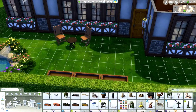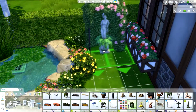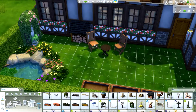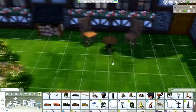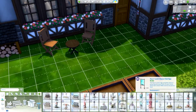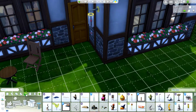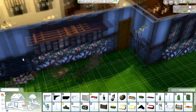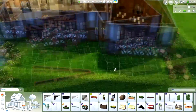I did use quite a few rugs in this build as well. I should have mentioned this earlier. I think a lot of the rugs are more traditional style. There isn't really a whole lot of modern rugs, but Get Together actually came with both modern ones and traditional ones, which was great. I also added in one of those little wind chimes from Backyard Stuff Pack.